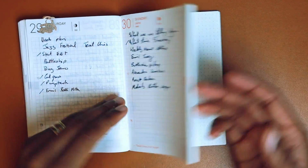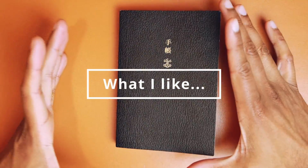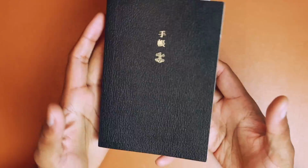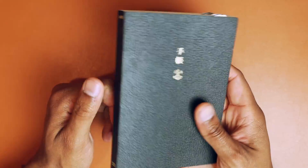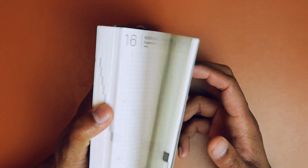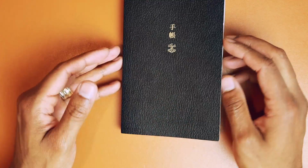One more thing I should mention as well is it is very much a lay flat book, which is really nice. So in terms of what I like, small form factor. Love this. It's really small, very lightweight, owing to the fact that it is Tomoe River paper. Love the fact that it's quite aesthetically pleasing in my opinion. I really like the look of it.